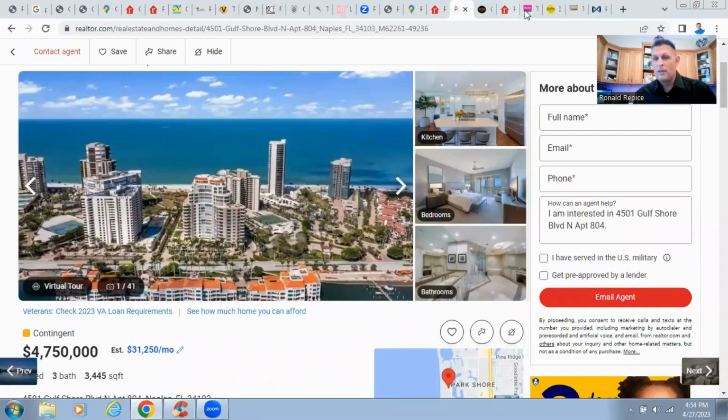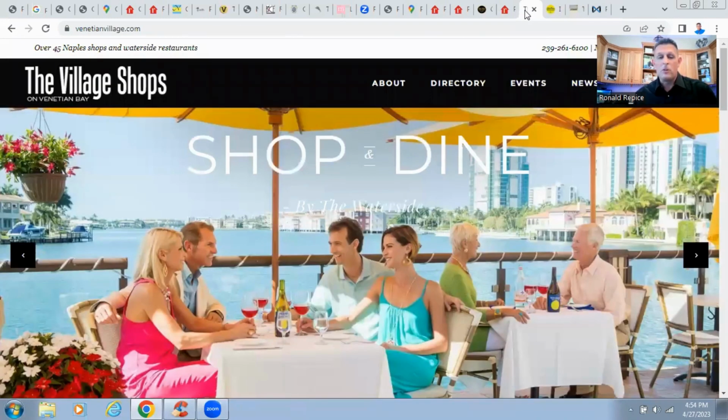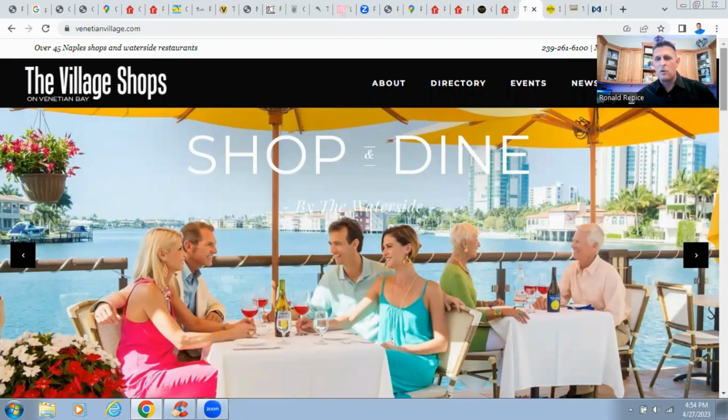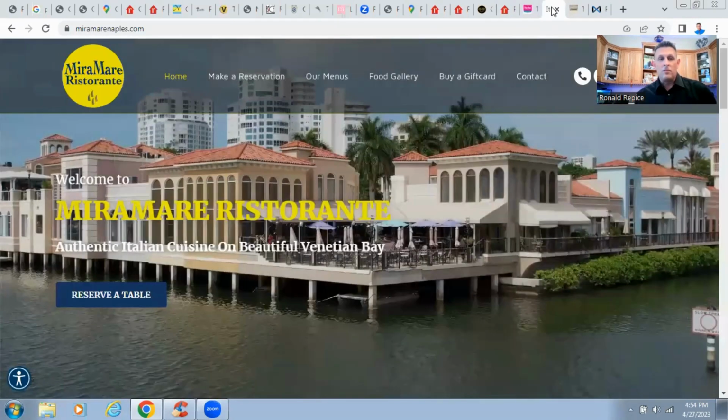Back to Park Shore. Let's take a look at what I have for you here. We got Venetian Village. So the shops at Venetian Village, a lot of fun. You can see overlooking the Venetian Bay. Really, really great place to hang out. I want to show you a couple of restaurants and then we're going to be almost done. I'll just do a quick circle around. So again, this is Venetian Village. There's shops and restaurants. Just to give you an idea, here's Miramare.